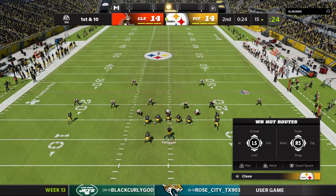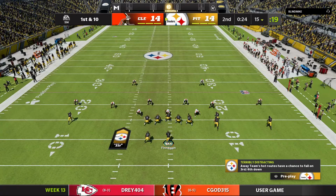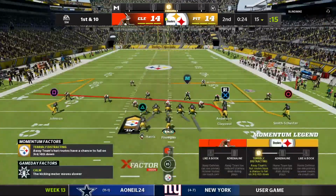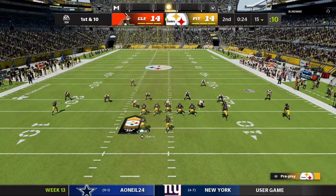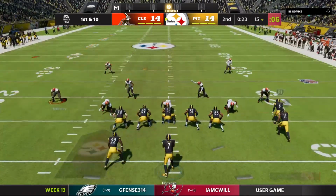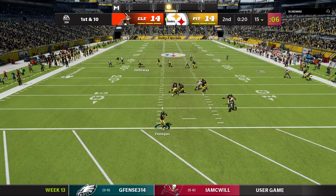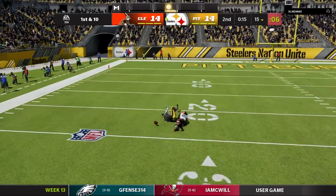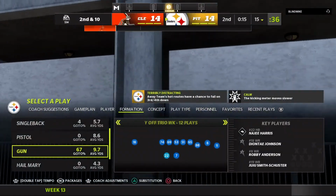The Steeler offense here about ready for their next drive. And we'll see how they want to play this. Just a little over 20 seconds to go. They'll come out throwing here on 1st down. He's going to loft one deep left side here. And it is incomplete. Good positioning there downfield to break that one up.